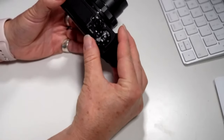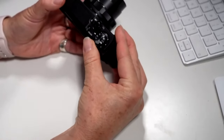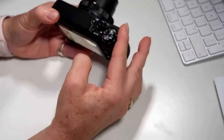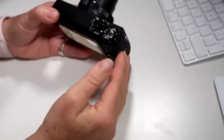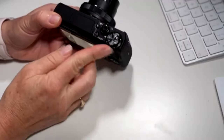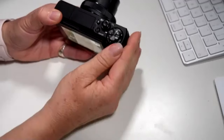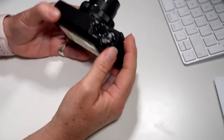And a really nice feature, I think, is an exposure compensation dial. And it's really good actually, because it's nicely protected around here, which means you've only got this area exposed, as you pull it out of a pocket or your bag. So it's unlikely to shift.